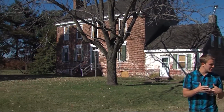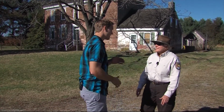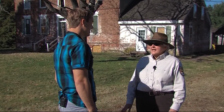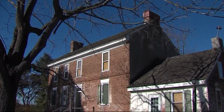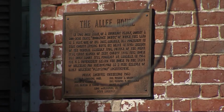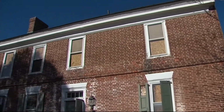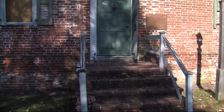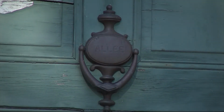So we're a little bit inland now, and I know this house has to have a great story behind it. Well, this is referred to as the Alley House. That's the family name of the people who built it, and it was built approximately 1753. So well before the refuge was established. Absolutely, well before that. And so it was a plantation type of area where they farmed the land. They grew tobacco, eventually they started to grow corn and other crops.